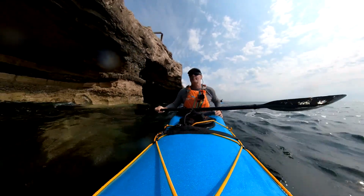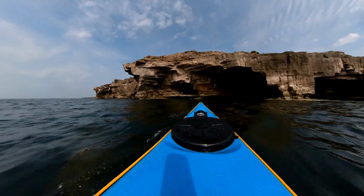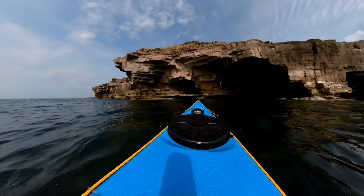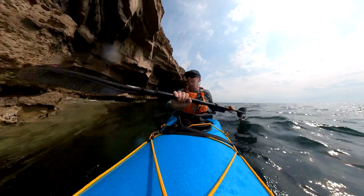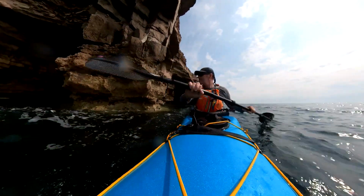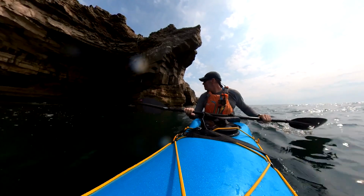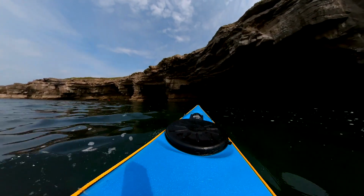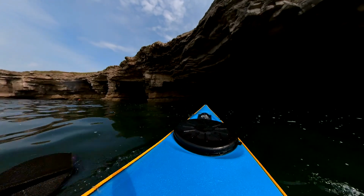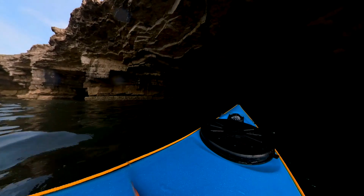Up close look at some of these flat slabs, layers of rock. First glimpse of the lighthouse there to the left, disappearing round as we come in close for more caves. It's just fascinating getting in close. You can see each little crevice. One of the caves you can get into without a rock on your head.